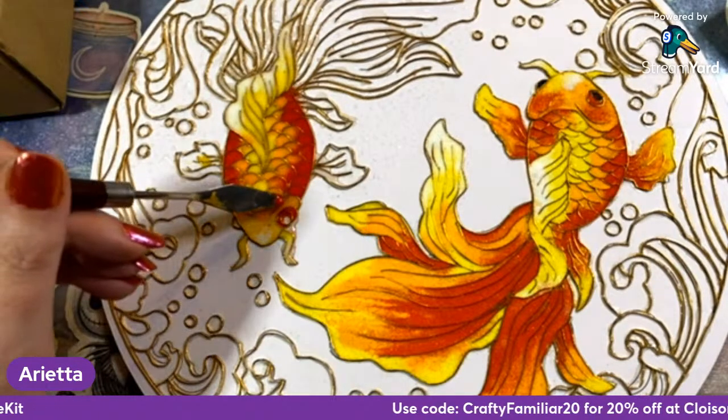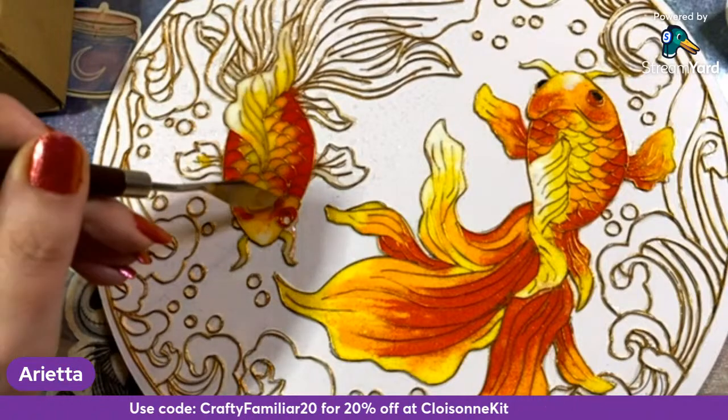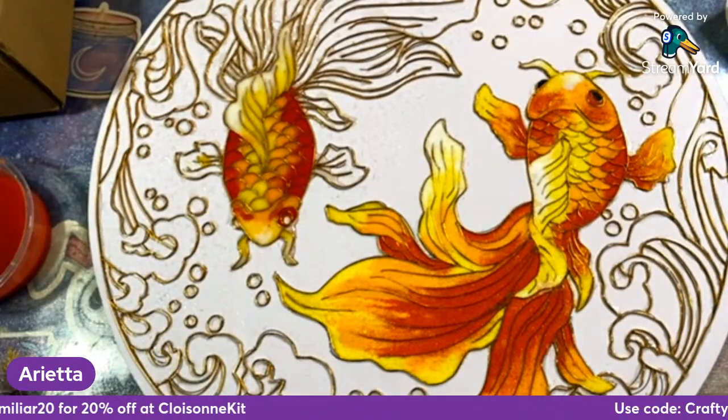Tiny, tiny bit of red in there. Just those little eyebrows. There we go. Angry fish eyebrows.